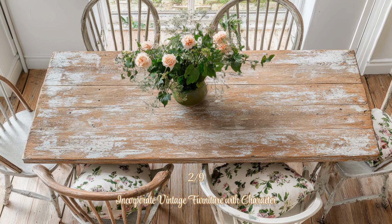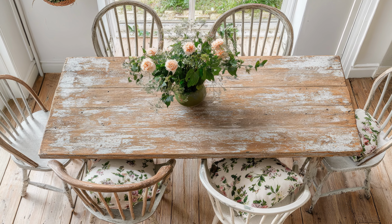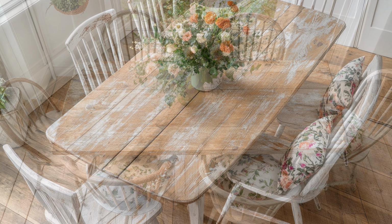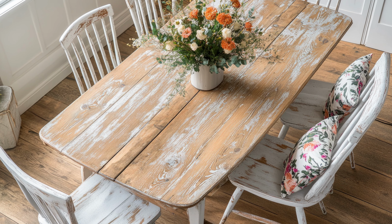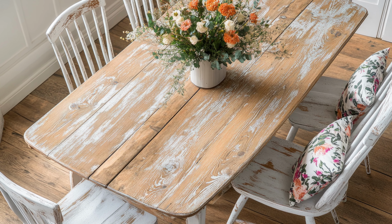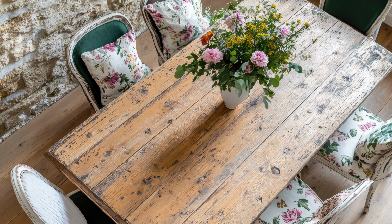Cottagecore decor thrives on furniture that tells a story. Look for vintage pieces at thrift stores, flea markets, or even in your grandparents' attic. Weathered wooden tables, distressed cabinets, and wrought iron bed frames all add a lived-in charm. Don't be afraid to mix and match different eras for an eclectic yet cohesive look.